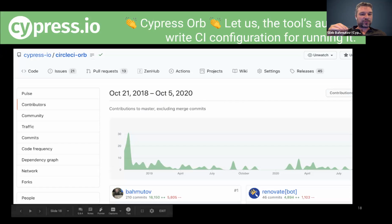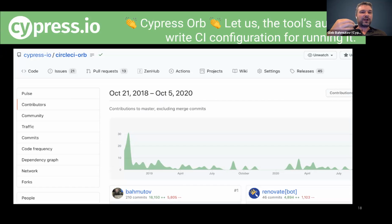With CircleCI Orbs, you allow us, the authors of a tool, in this case Cypress, to actually help you write the CI config for your use, right? We are the author, so we know the tool and all the config options. So we'll write the CI snippets and you can just use them. So when we heard about CircleCI Orbs, we said, yes, we'll jump on board. We'll get on your beta program and we'll write the orb and we'll release it when orbs go public.